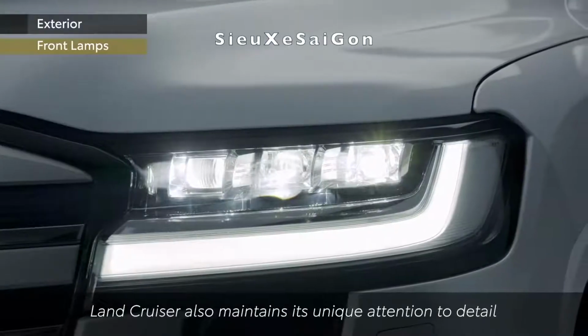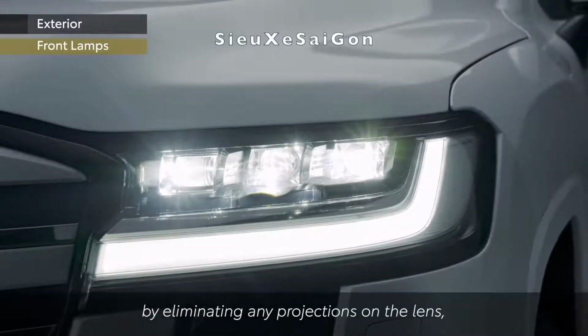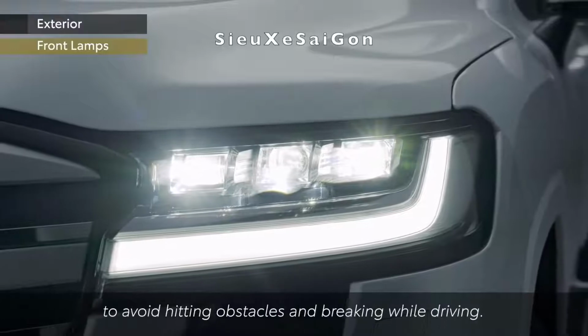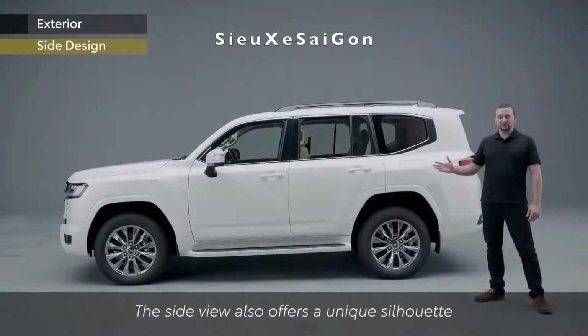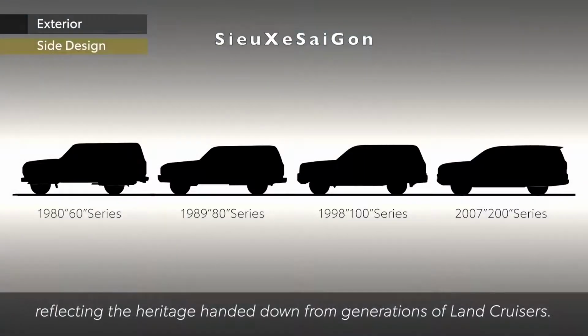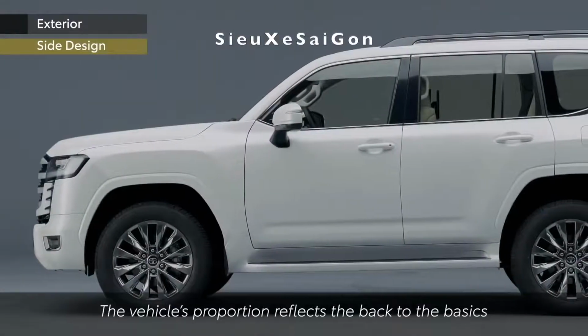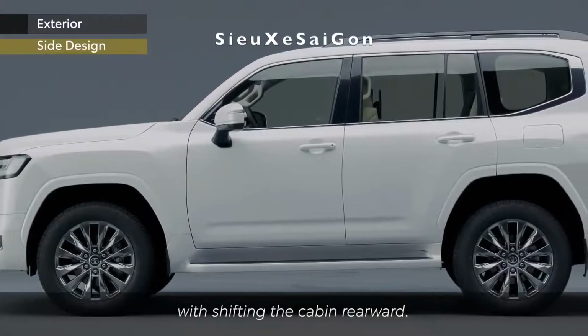Land Cruiser also maintains its unique attention to detail by eliminating any projections on the lens to avoid hitting obstacles and braking while driving. The side view also offers a unique silhouette, reflecting the heritage handed down from generations of Land Cruisers. The vehicle's proportion reflects the back to the basics, with shifting the cabin rearward.